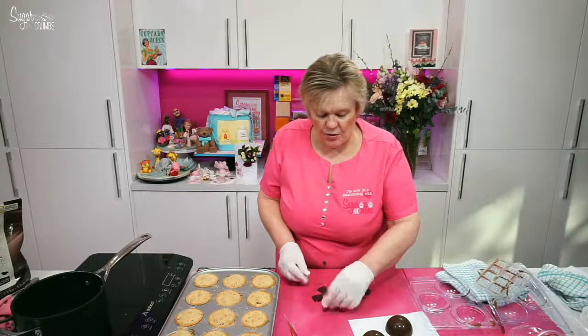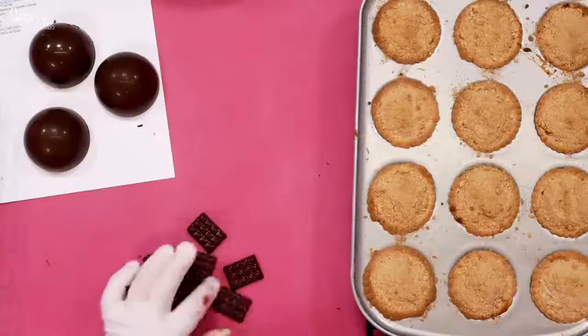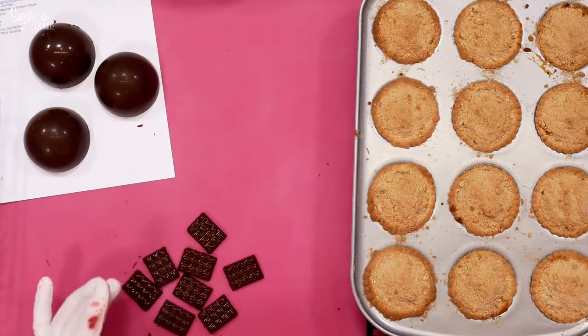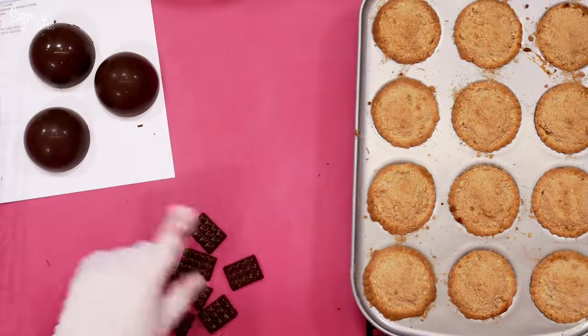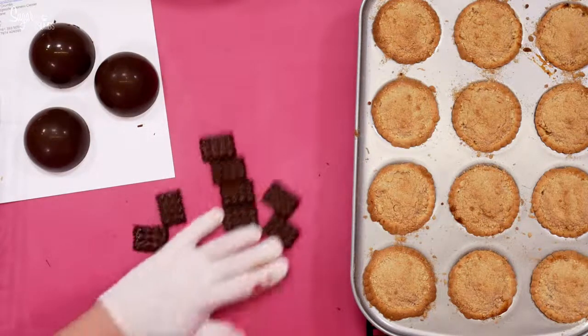Look at them. How good are they to go on top of your chocolate cakes, or even to put onto your little cupcakes? They're absolutely great. I've seen a couple of cakes on the website now that you've all been doing, and you've coloured the chocolate and you just stuck them in between all the rest of the chocolate that you're doing. So they're fabulous.